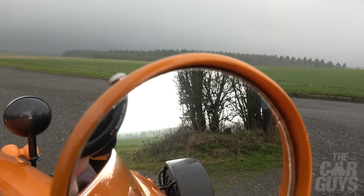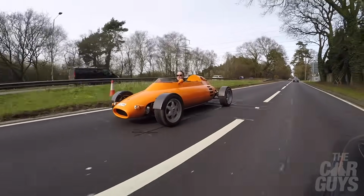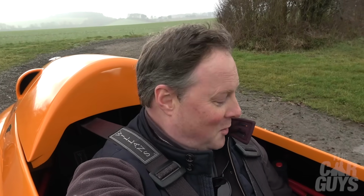You've got to wear gloves, obviously. You've got to wear a hat. You can see the extremities of the car easily. Tiny little mirrors, tiny windscreen. So far, it's beyond my expectations. This is a truly, truly stunning car. And there is no way this is not going into the Car Guys collection.